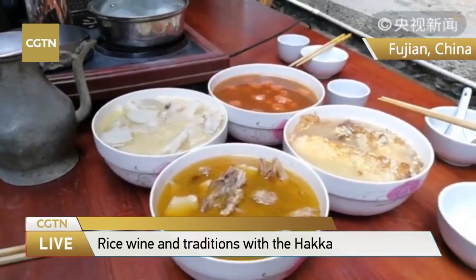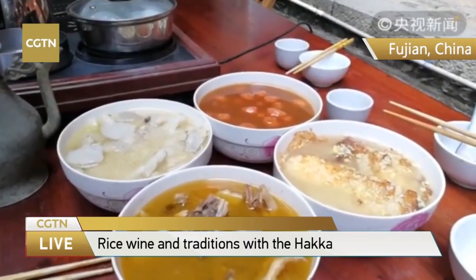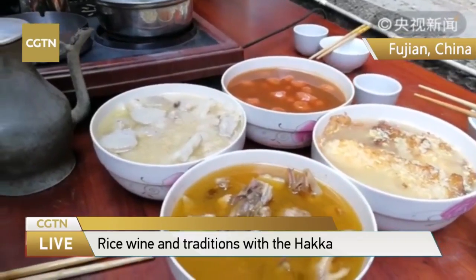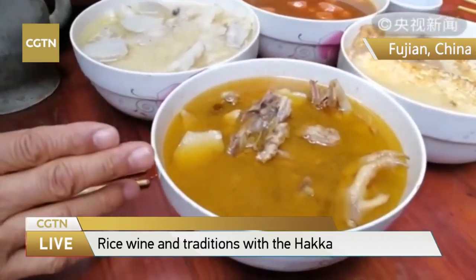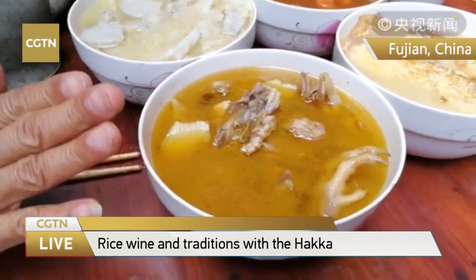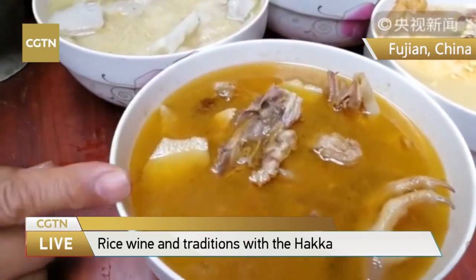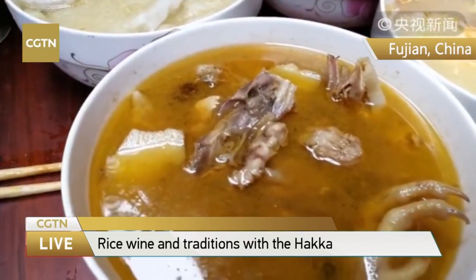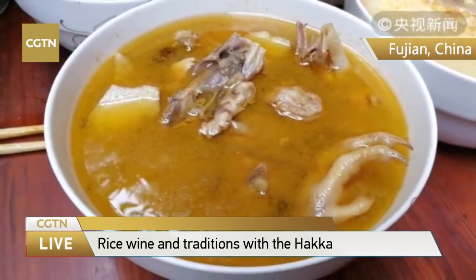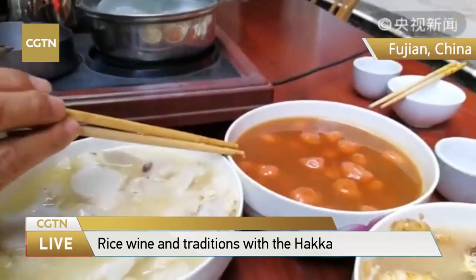Fermented sticky rice can be considered as a snack or as a dish. Do we eat this kind of dishes during our daily life? Yes. And for this kind of chicken soup, we only drink it during festivals. And for some important festivals or important events, we will definitely have this kind of chicken soup. And this is a must-have dish.